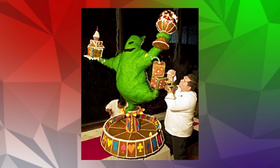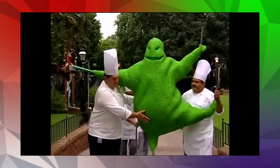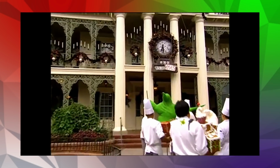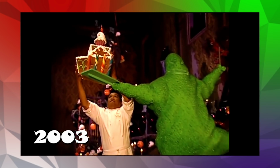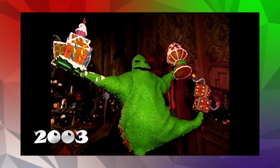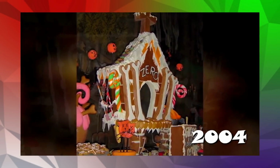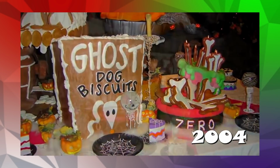2003, we started to experiment with the idea of a character being integrated into the gingerbread house. And while this is technically probably the only gingerbread house that featured just one main character, it let us sort of open up the doorway to play around with some of the Haunted Mansion theming and the Nightmare Before Christmas characters. 2004 brought us Zero's Mausoleum doghouse in gingerbread form, which was really cool.